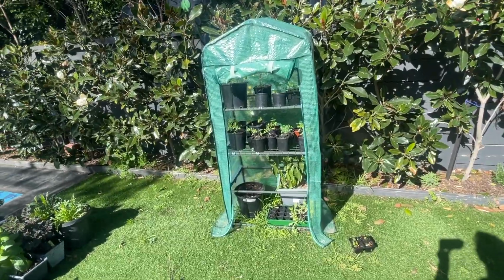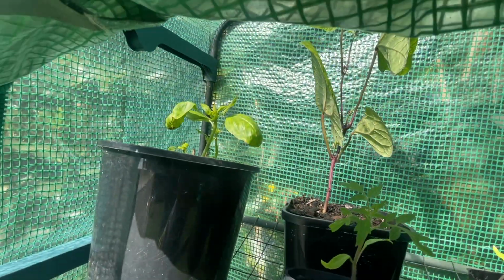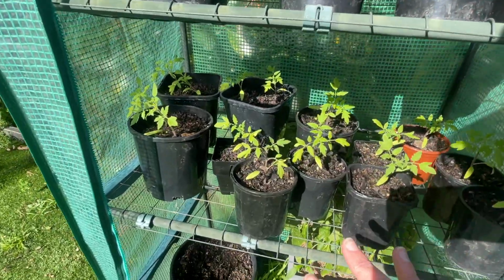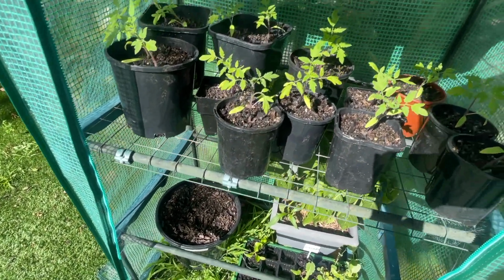Now in here, I'm super excited about what's in here because these are my tomatoes and beans. There's beans there too. These are all tomatoes. I've got lots more upstairs, which you'll see in a minute. The reason there are so many is because we are growing plants for our Kindy fundraiser plant stall.